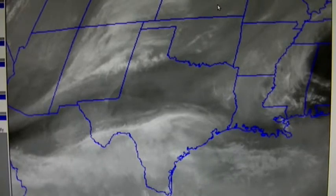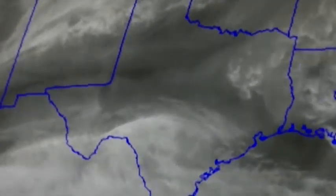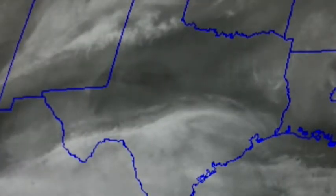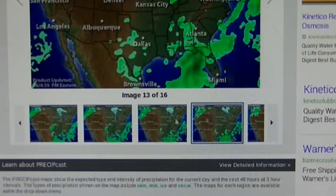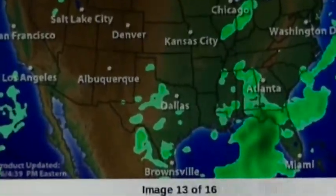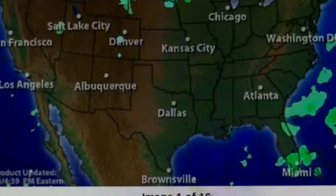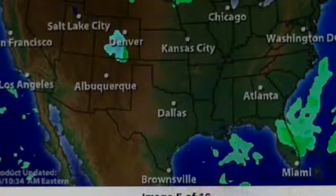But this is proof, folks. Look at that map. That's proof. And then we're going to see there will be no rain there tomorrow. You know, one thing I like to show is maybe the estimated precipitation for tomorrow. Let me start back. See what kind of thing they were predicting. Like nothing, nothing, nothing, nothing. And tomorrow.